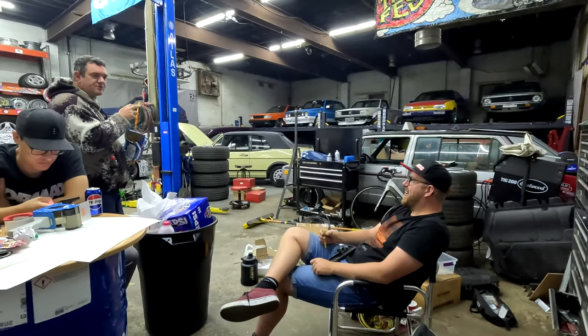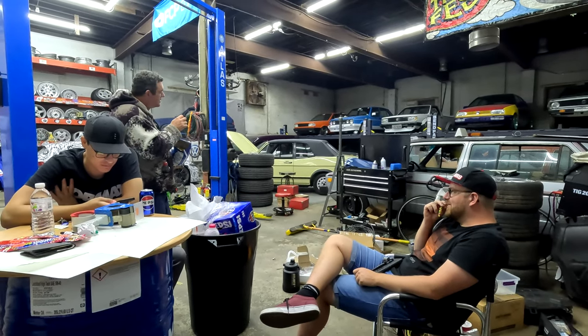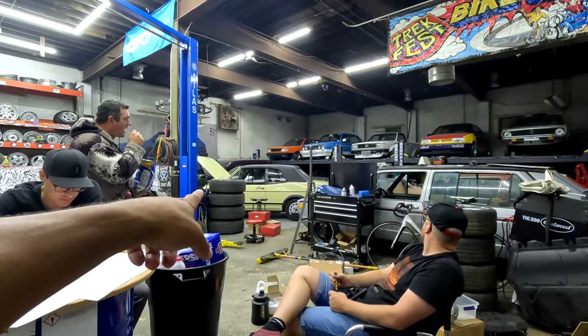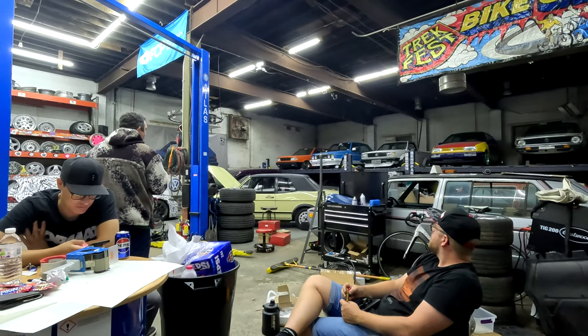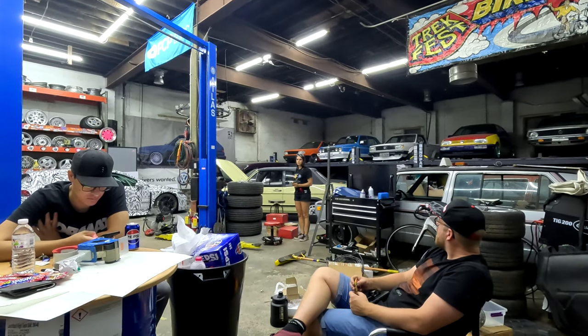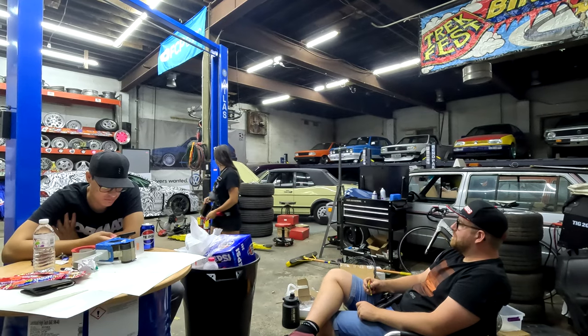I think it needs BBS rims. Or air suspension. Well, now you have a fully modified car. Ask Carmen, do you like the Mark 1 Jetta Coupe convertible? She hesitated. No? No, she didn't say no yet. Hang on. Don't push her on the no. It has to come from herself. I like it.